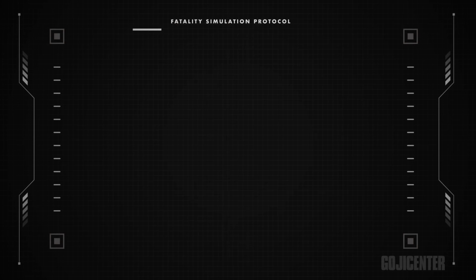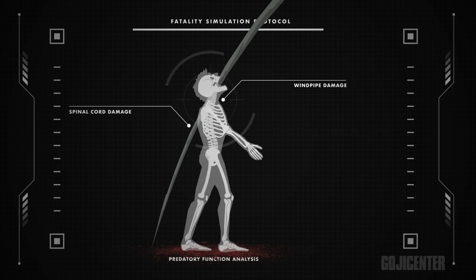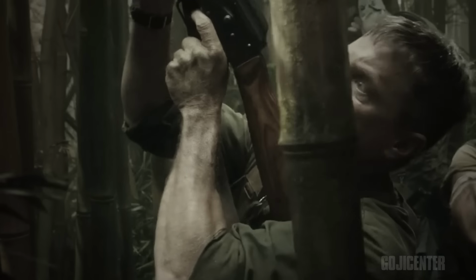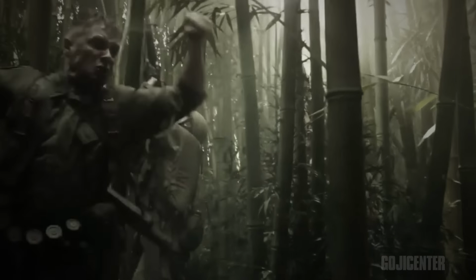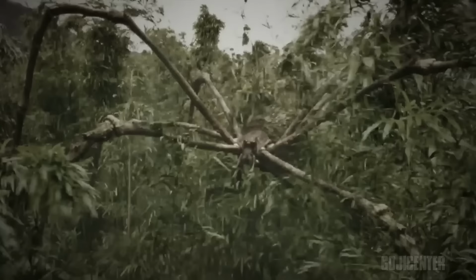To get into more detail, the spider's leg pierced through this individual's throat, which made him incapable of breathing or screaming, and it most likely damaged his spinal cord, which paralyzed him immediately. In addition to that, the spider's legs are equipped with orifices that siphon the victim's juices and intestines up the long shaft, leading to the creature's stomach.